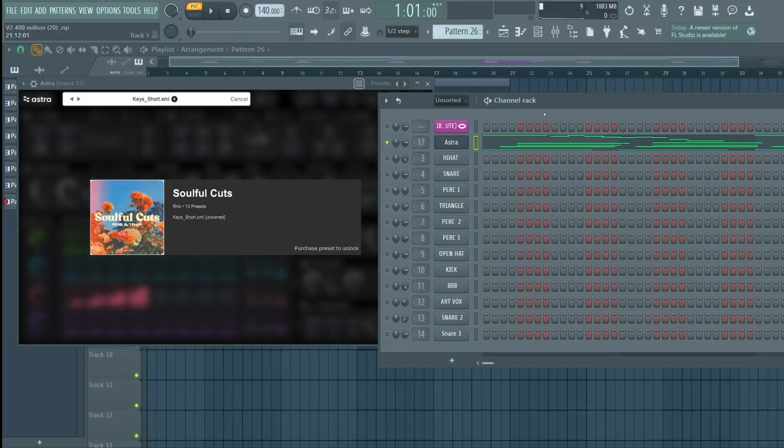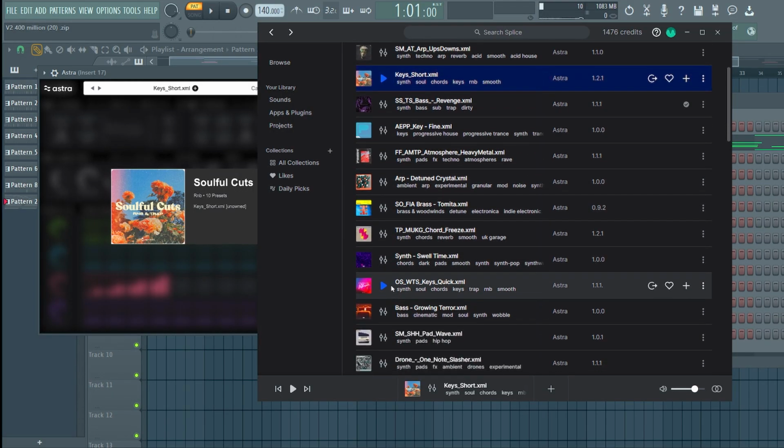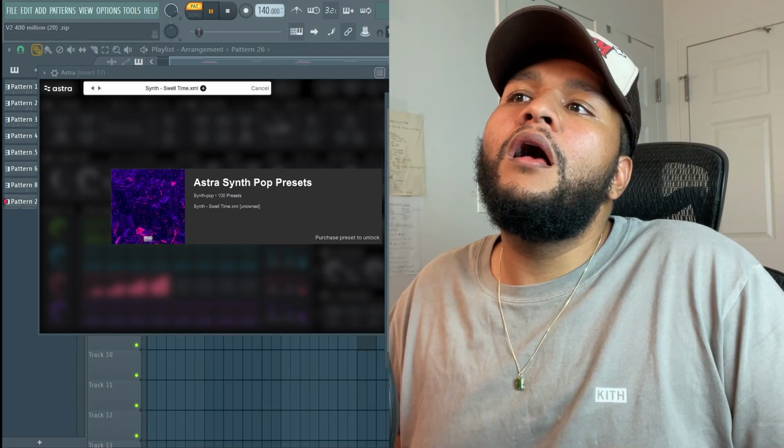Basically what this is gonna do is let you audition any preset before you buy it, and it's gonna let you audition it in your project file. So if I got this MIDI, it lets me just try different presets. So if I'm not happy with that, I could just go to something different. So let's try this one. Let's go to another one.